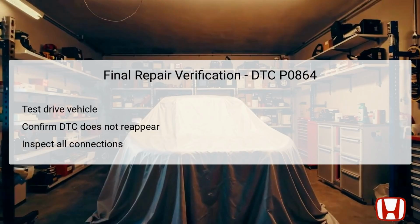Moreover, it's wise to inspect all electrical connections related to the PCM and TCM once more, ensuring that no loose or corroded terminals remain. This step solidifies that the area is more resilient against future faults.